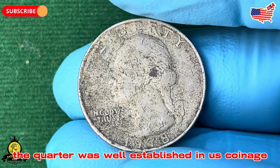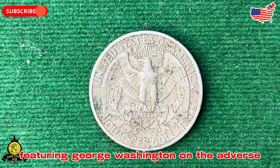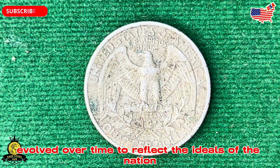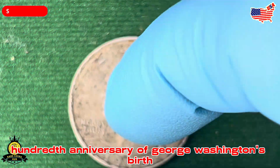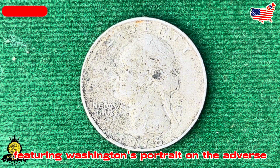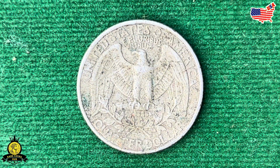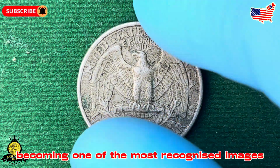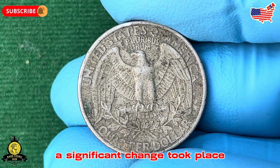By the 1970s, the quarter was well established in U.S. coinage, with the familiar design featuring George Washington on the obverse and an eagle on the reverse. The quarter's design, like many other coins, evolved over time to reflect the ideals of the nation. In 1932, to commemorate the 200th anniversary of George Washington's birth, the U.S. Mint introduced a new design featuring Washington's portrait on the obverse, created by artist John Flanagan. The reverse side featured an eagle in flight. This design remained unchanged for several decades, becoming one of the most recognized images in American coinage. By 1964, however, a significant change took place.